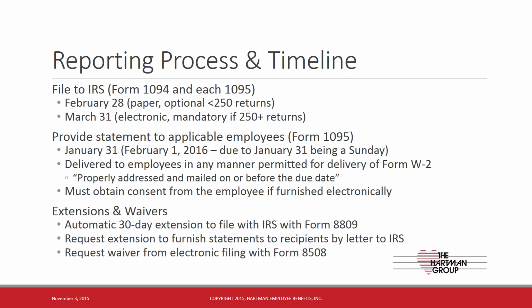For the reporting process and timeline, I won't go into too much detail here. This is pretty straightforward and available in the instruction set. Basically, the reporting to the IRS must occur by the end of February if being filed on paper, or by the end of March if being filed electronically.